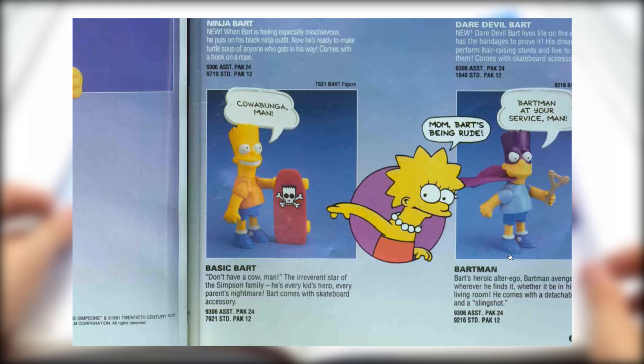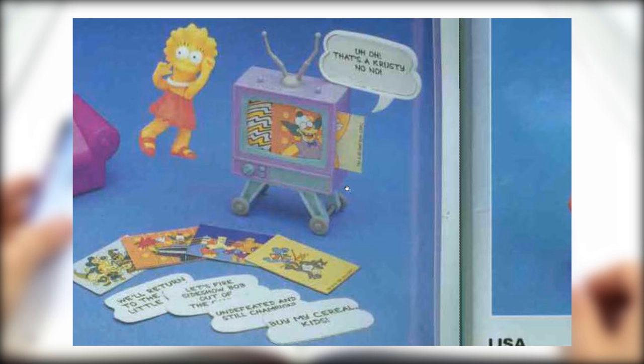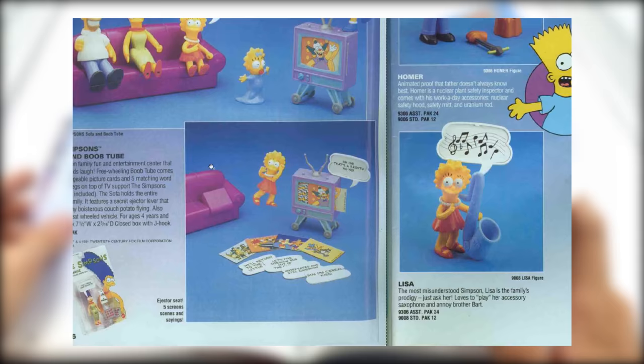So, next page is even more. We got the Simpsons sofa and boob tube. Oh, you can change the pictures. Uh-oh, that's a Krusty. No. That's cool. I don't know what's going on here. Cowabunga Man, oh brother. Everyone playing nice.